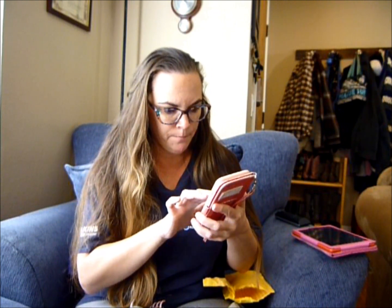So this is what they looked like online when I ordered them. Let's see if you can see that. Whoa. So that's what I got, and it looks exactly the same as when I got it in the mail, and the crystal clear. I'm enjoying all my glasses that I get from these people.